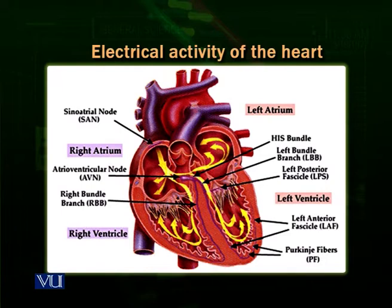Before the aortic arch, the major vessel is called the aorta. So the left ventricle pushes the blood with pressure into the aorta. And you can see there is a valve between the aorta and the left ventricle. This valve is called a semilunar valve.